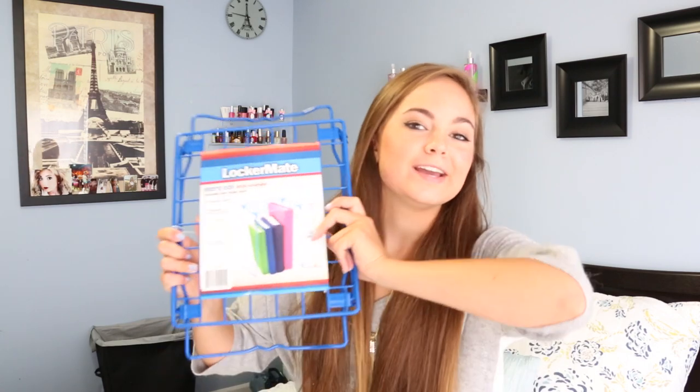I got me a Lockermate. Our lockers are tremendously small at my high school, and so I have to make the best of every room. It kind of just separates the bottom section so you can have a section underneath and then something on top. So this should come in handy.